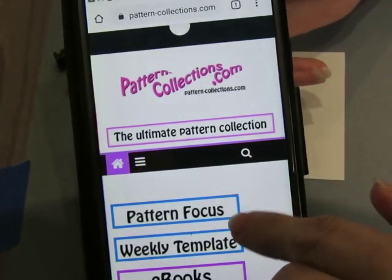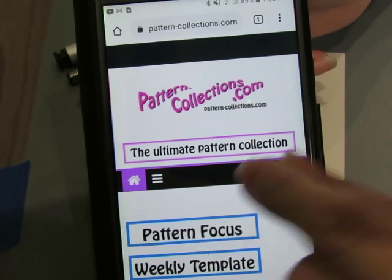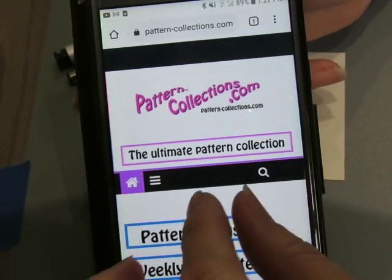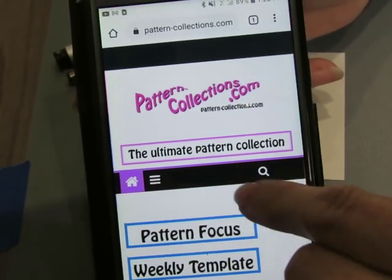I am at patterncollections.com. This is a website, not an app. I just happen to access it on my phone to make it easier for you to see on my videos.